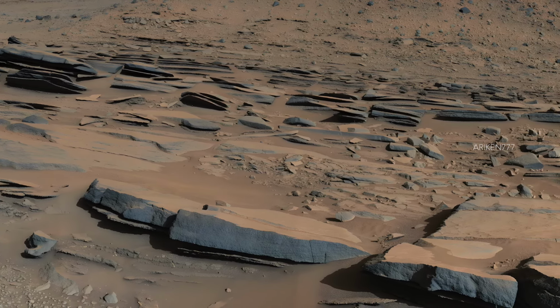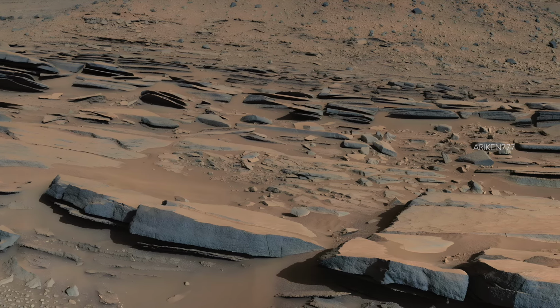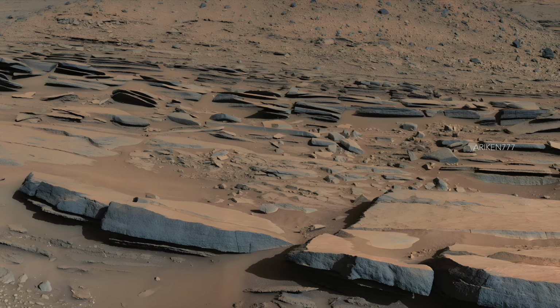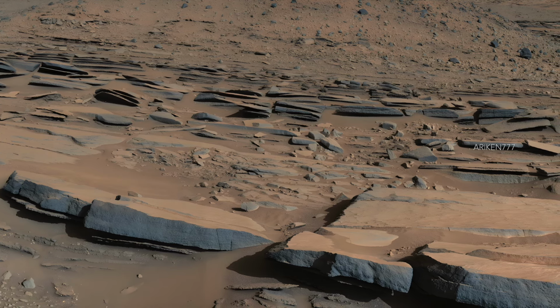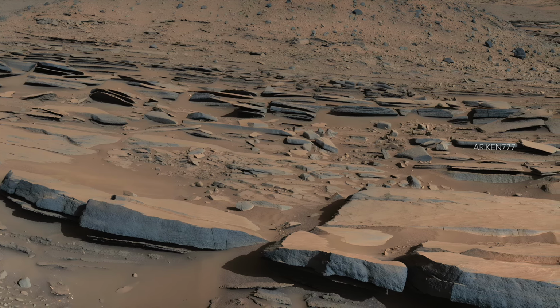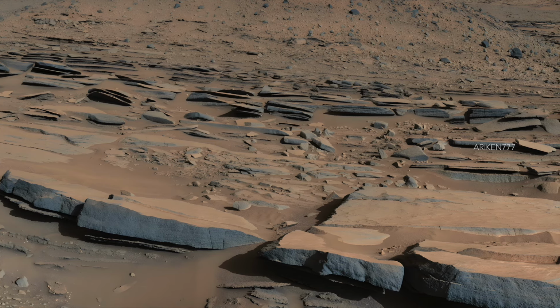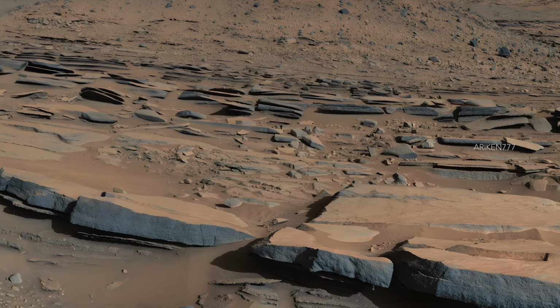As sediment-laden river water encountered a standing body of water, the river current was forced to abruptly decelerate, leading to rapid deposition of sediment at the river mouth. This deposition led to formation of a delta, and the continued supply of sediment by rivers flowing from the crater rim led to deltas building out into the lake towards the south.